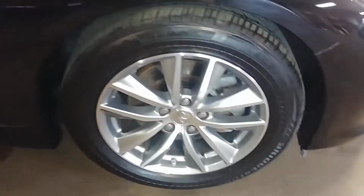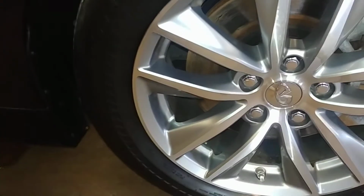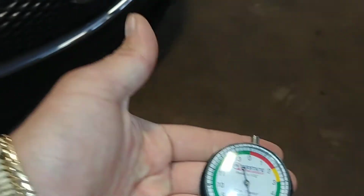This quarter. This fender here looks pretty good. Here's your front passenger rim. I don't see any curbing on this. And your tire thread is at 6:30 seconds. Let's turn on these fog lights. You guys can see everything is working. Boom. And as you can see, your fog lights are working.